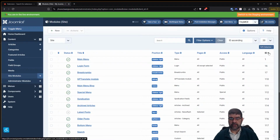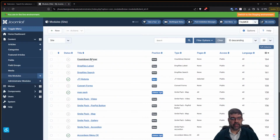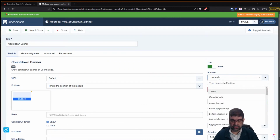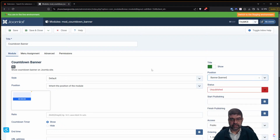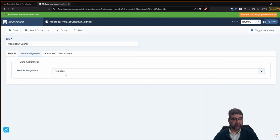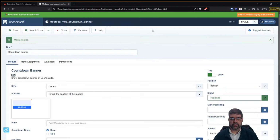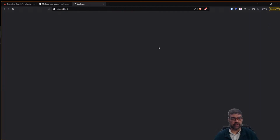We'll sort by the highest number. There it is, countdown banner. And here are our options. Why don't we assign this to banner, see where it shows up, and we'll publish it, and we'll make sure it's on all pages. And now we have some options that we can look at. Let's just see what the default looks like.